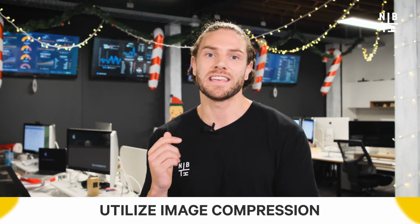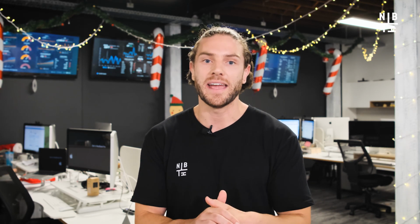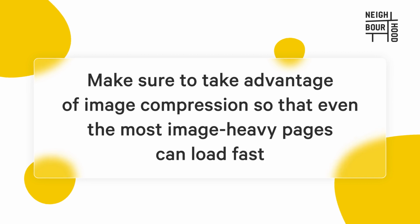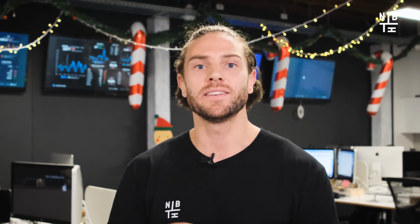Next, you need to utilize image compression. Images are one of the most common things that cause a slow page speed. People love visual content and they're great for SEO, but it can also seriously drop your page speed. Make sure to take advantage of image compression so that even the most image-heavy pages can load quickly. Additionally, there are tons of plugins that help you to defer images. That means that they'll only load as the viewer scrolls down the page, when they really need them.